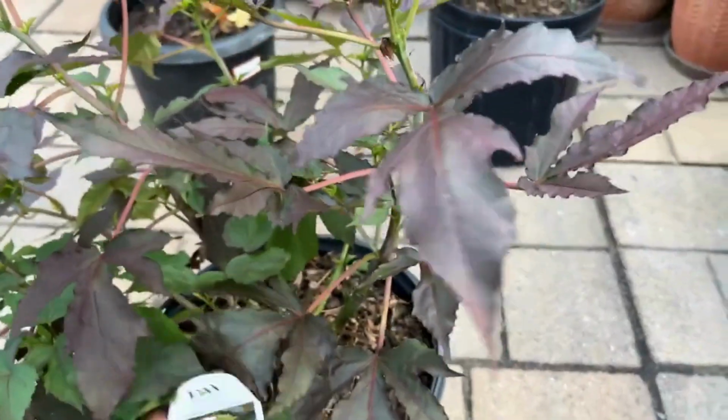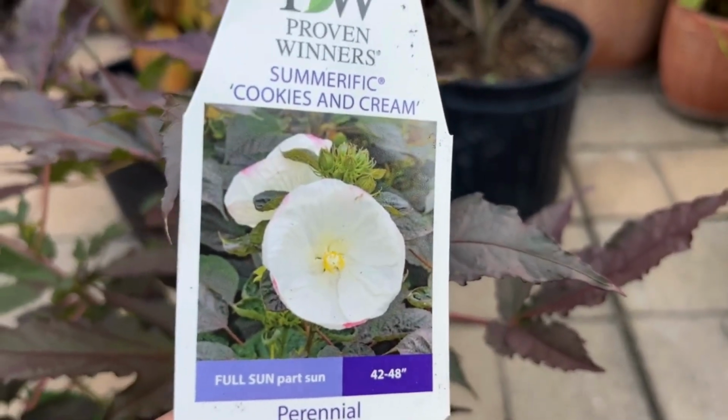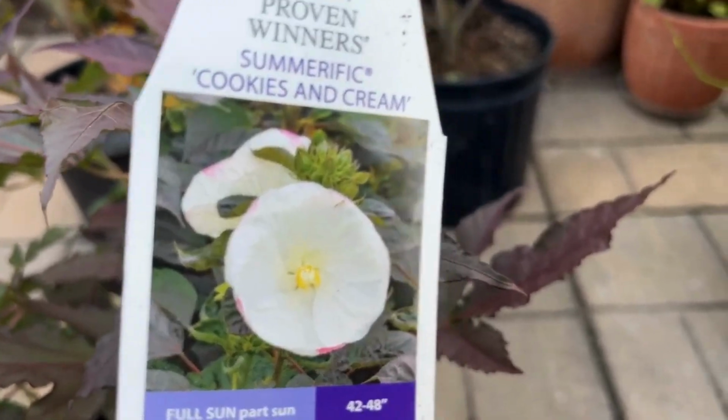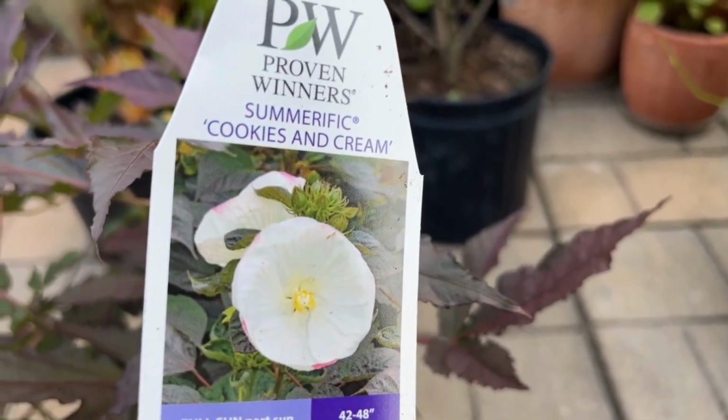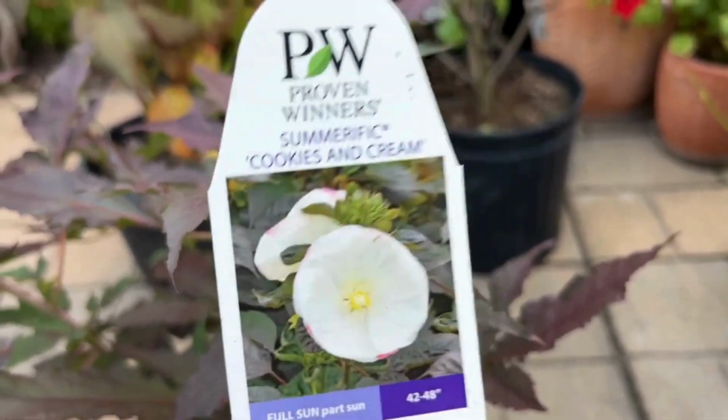But anyway, let me show this to you again, friends. Cookies and Cream. I am so excited about this. You can see it's the white bloom, and to the edge you can see some strawberry color, pink color at the end. So very excited about this one.